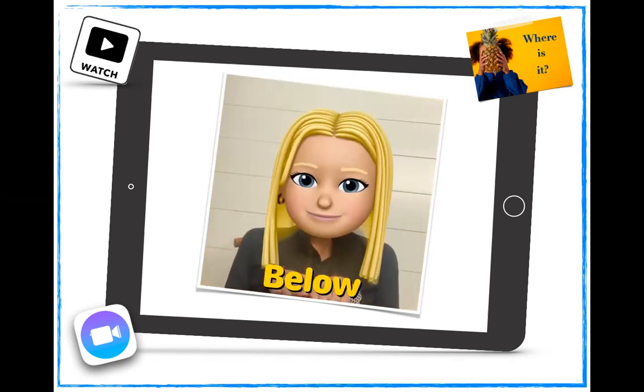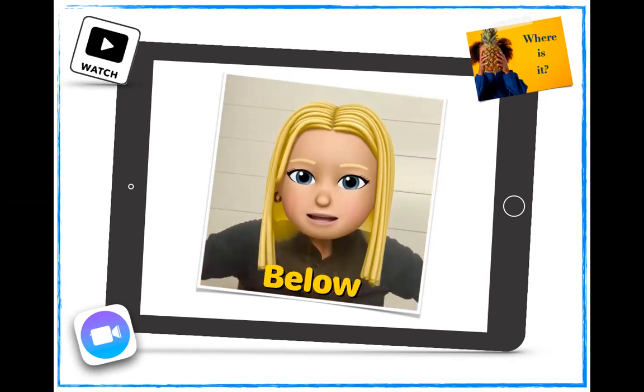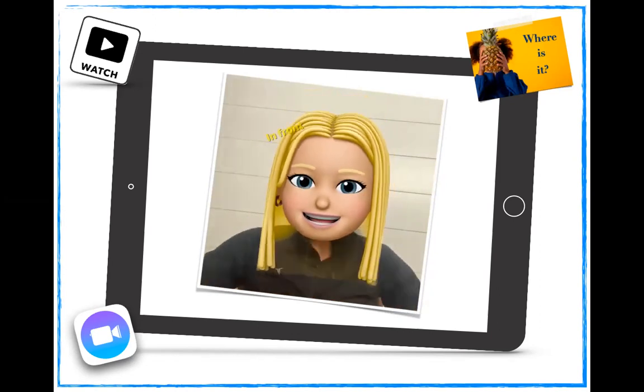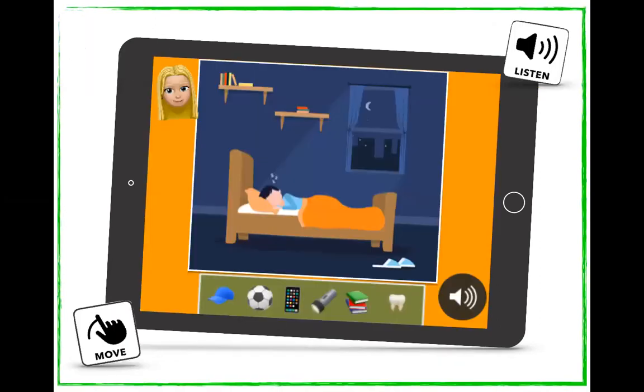Below. Behind. In front. On this page, they hear the emoji tell a story and they drag and drop the emoji pictures at the bottom into the big picture to show what they know about positional words. The books are placed above the boy on the shelf on the wall. The flashlight is below the boy under his bed.